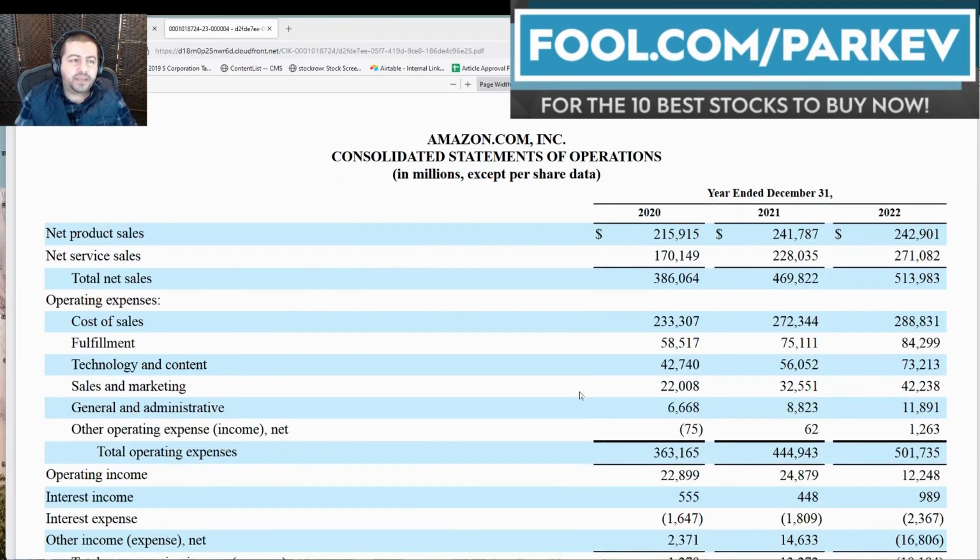We have the income statement here, and again, 3 years of data, 2020, 21, 22, and sales have been absolutely exploding for Amazon, growing from 386 billion to 469 billion to 513 billion for the year. That's an incredible amount of sales that is only matched by Amazon's massive spending. Look down here at total operating expenses: 363 billion in 2020, 444 billion in 2021, 501 billion dollars in 2022. That's how much money Amazon spent. That's astounding, that the company spent that much money and it only earned sales of 513 billion.